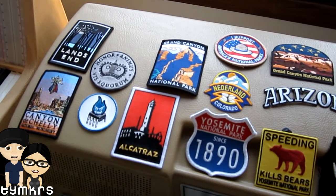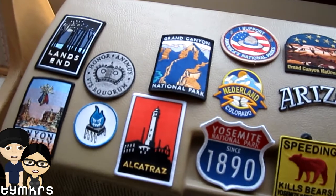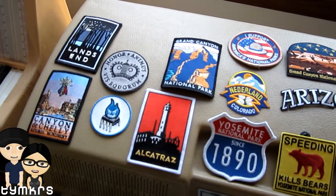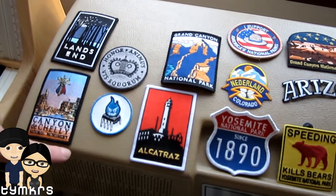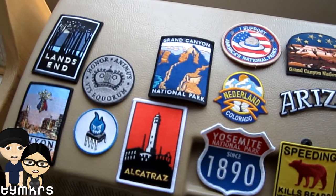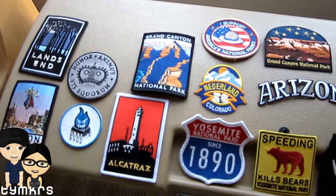This we picked up at Pixar with our buddies Darren Kitchen and Mark Van de Wettering. Joe was there as well, and Ben. Alcatraz. That was a fun day. We went with Joe and his family. Grand Canyon, we've been there a few times now.